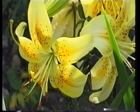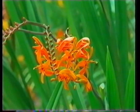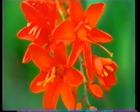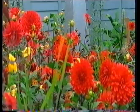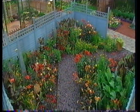This sort of garden does take some planning, and the best time to start thinking about next year's display is now, in the autumn. So we thought we'd give you a little bit of inspiration, and to show you how you can achieve this sort of display, we have to go back to last October.